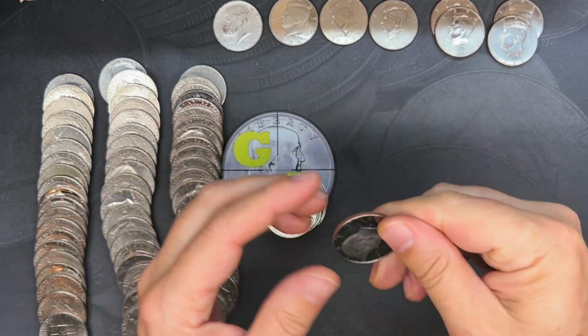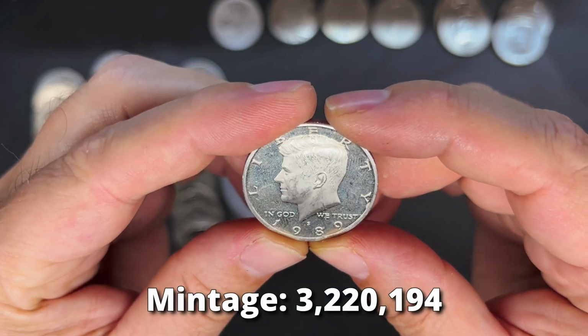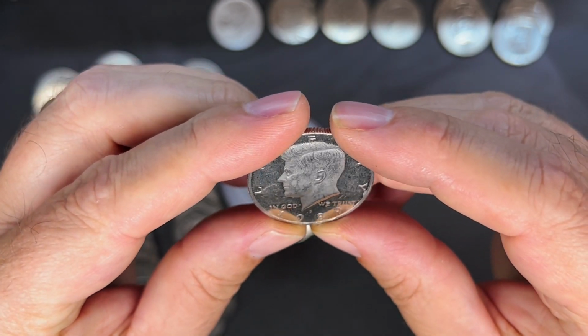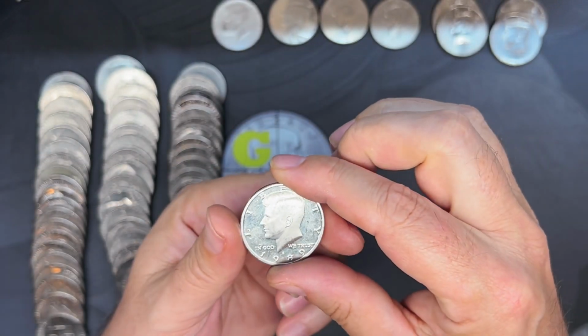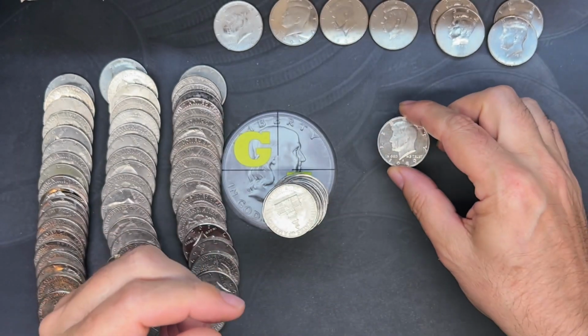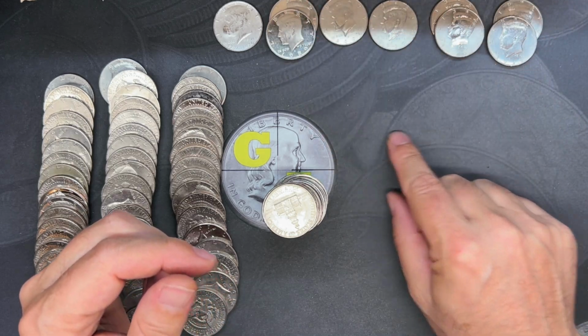Let's see here. We've got ourselves a 1989 San Francisco proof. I'll throw the mintage up on the screen for you. Now again, proof mirror finish, frosty details, not supposed to be in circulation. These are only available in proof sets. That'll go with our 1994.